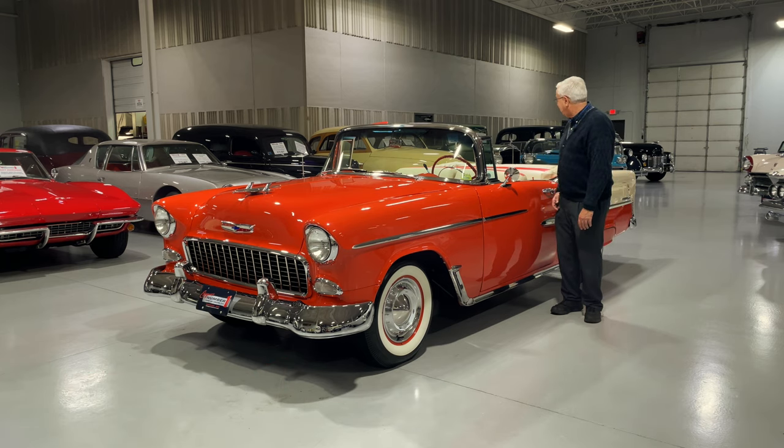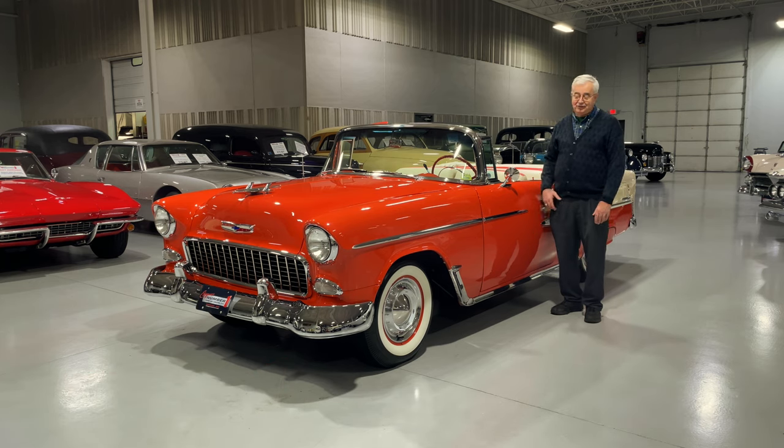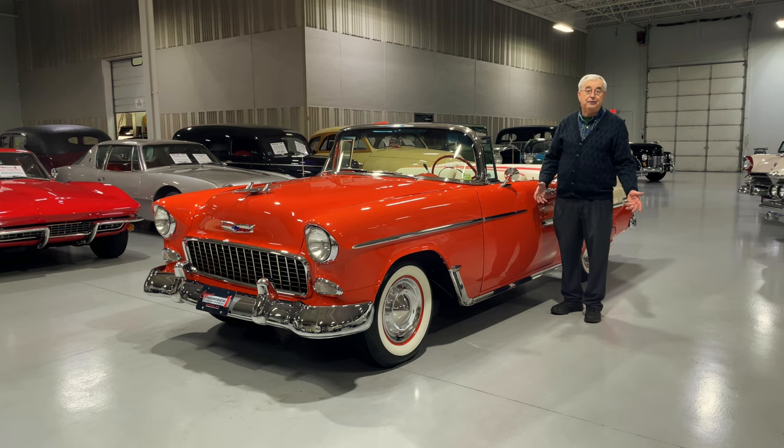But yeah, it's one of those cars, the 55 Chevy, the first V8 of mass production for Chevrolet. Really was an outstanding car that people would relate to. If you're a car collector, if you're looking for your first collector car or your 50th or 100th, a nice 55 Chevy Bel Air convertible is always a welcome addition to anyone's collection.